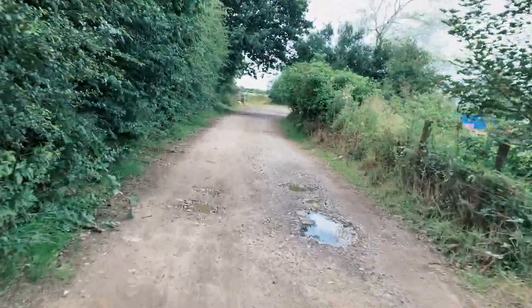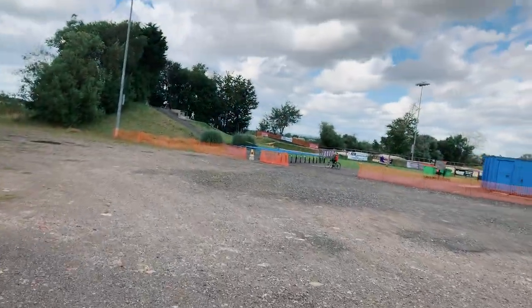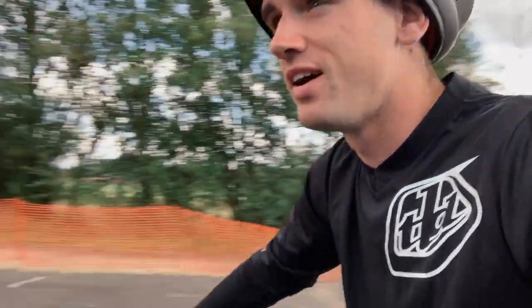So I've driven down to Koppel BMX track. We are approaching right now. Bosh, there it is in all its glory. This is gonna be the first time I'm riding here in about 2 or 3 years, so I'm gonna put my full face helmet on. Let's go and have a bit of fun.